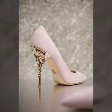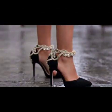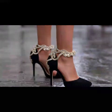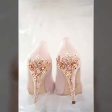fancy heel designs. So friends, I will tell you the best websites from where you can buy these very beautiful and stylish bridal fancy heel designs online. So friends, you can buy these from the websites amazon.com, ebay.com and aliexpress.com.